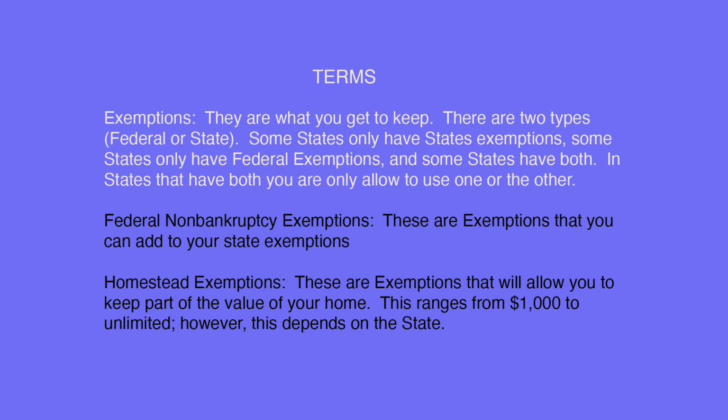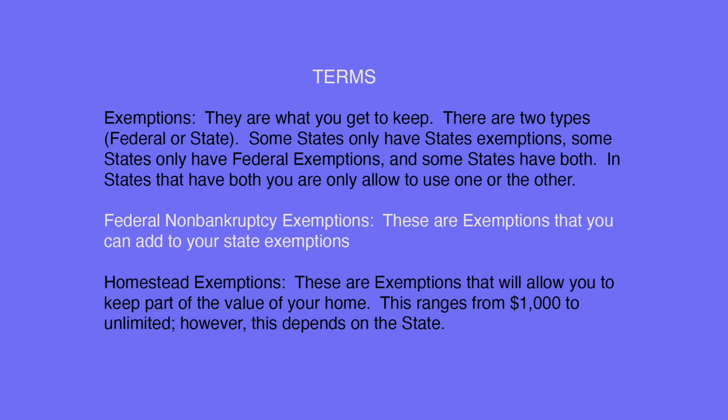There are two types, federal or state. Some states only have state exemptions. Some states only have federal exemptions. And some states have both. In states that have both, you are only allowed to use one or the other. Federal non-bankruptcy exemptions. These are exemptions that you can add to your state exemptions.